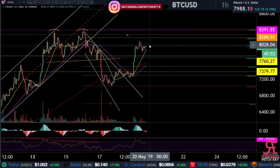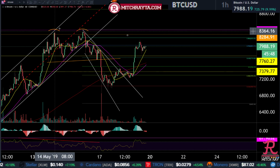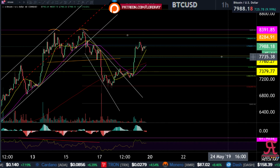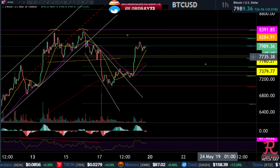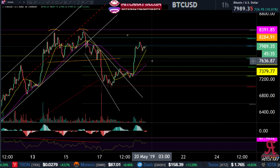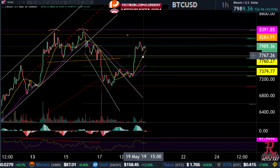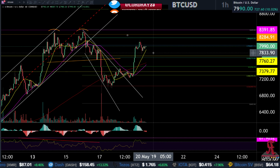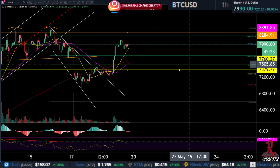So, I don't know why we wouldn't test 8,300, really where we were before. Yesterday we talked about the 7760 area as a critical resistance that must be broken. If we break that, I'll change my tone entirely. We did break that, so that is very much more bullish. Because after 7760, besides 8,000, there's nothing there until 8,300. No overhead resistance. So it's stalling here. We might be just consolidating to get ready to run again.